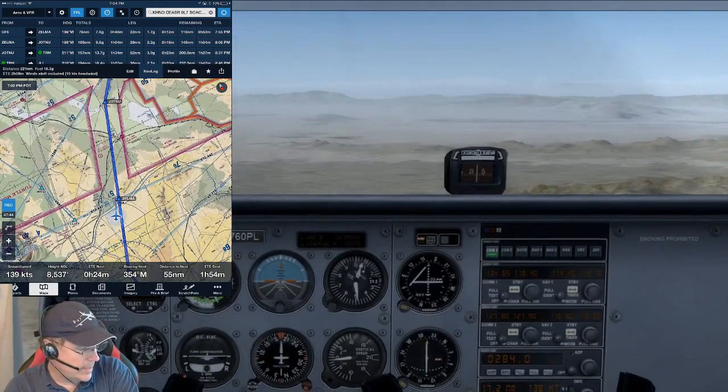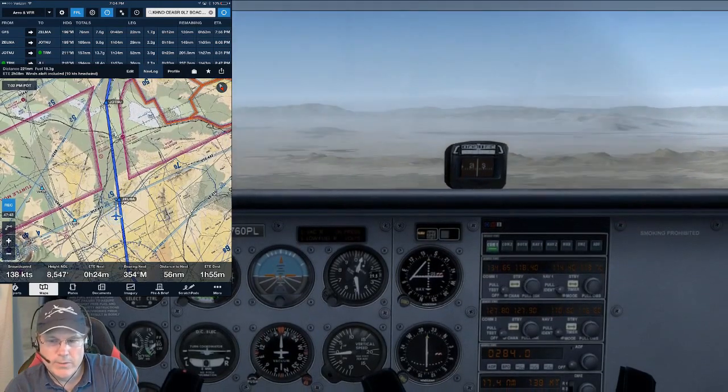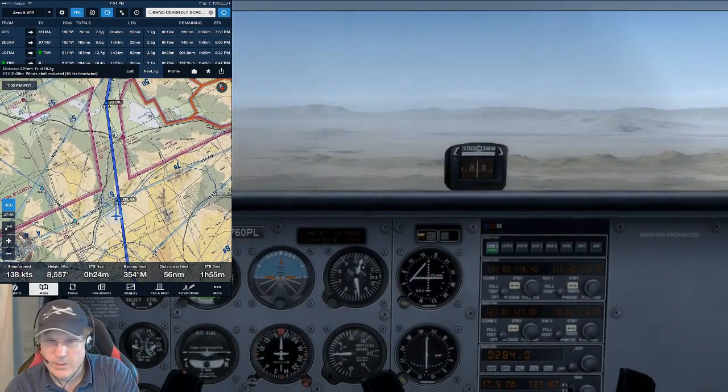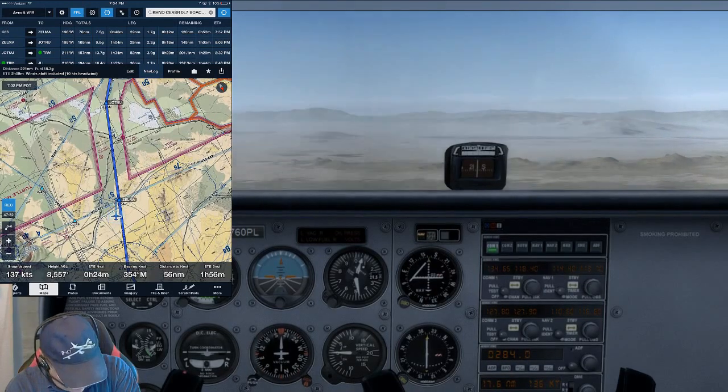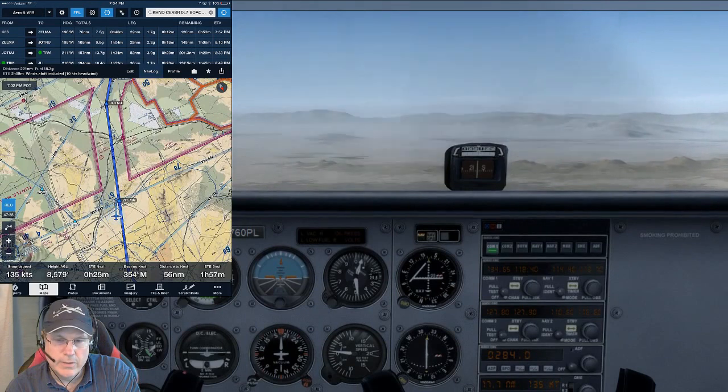So I'm a private pilot. I have 250 hours. Been flying for about 5 years. So this is how I rehearse. If you see on ForeFlight right now, we're approaching Zelma. We're at 10,500.